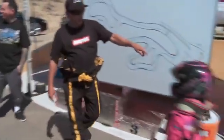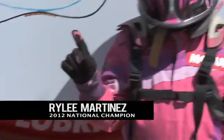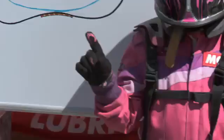We're about ready to get on the track, but before we do, I want to introduce you to somebody who is actually a national champion, Riley Martinez. I started working with her a couple of years ago, and she's quite a little driver. She's going to show you how to do this, and she's a national champion. This is Riley right here. Number one. She's going to go out on the track right now and show us how to do this.